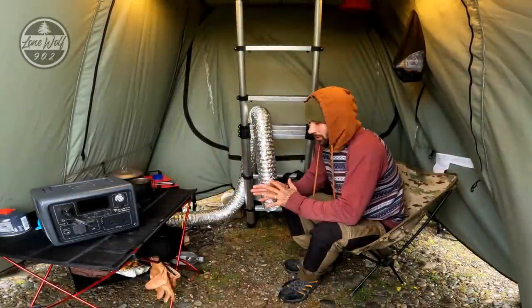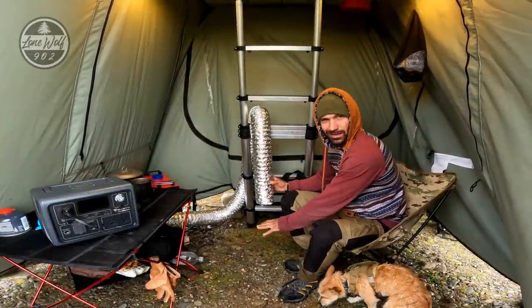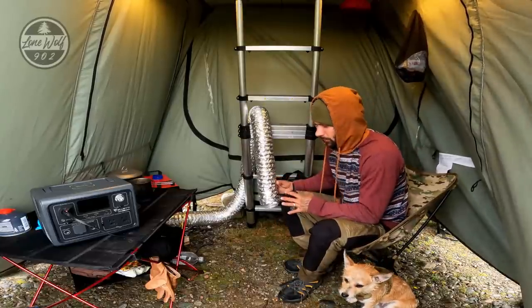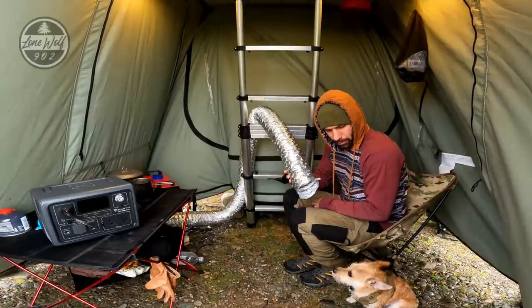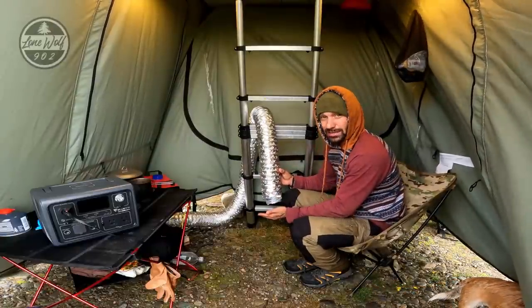So I've got the heater running right now, and essentially what I've got going on is a little heated area for Boomer. He is quite wet. He's still getting used to the noise of the fan because he can feel the fan blowing on him, but he doesn't know what to think about it yet. So it is cranking some serious heat.